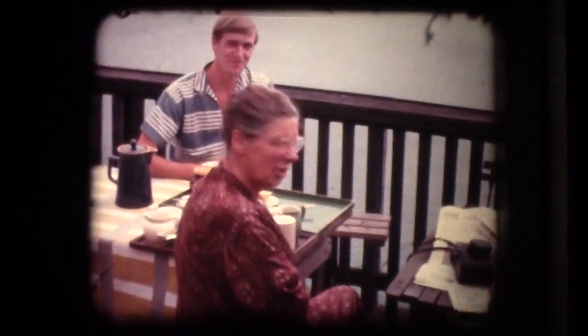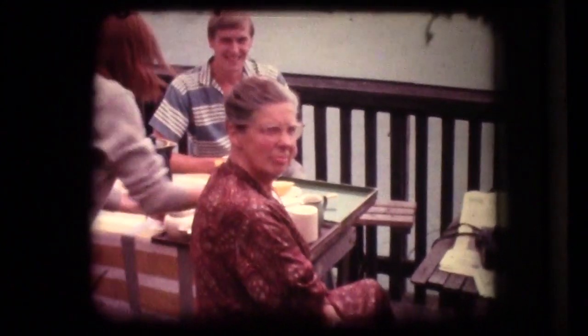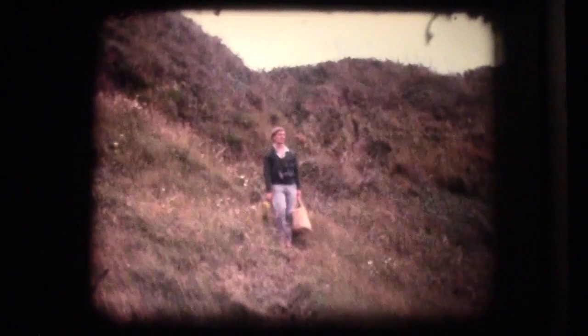And this is breakfast. We ate outside all the time. Look at Dad in his white shirt. He's very handsome. Is your mum quite a joker? Yeah, Mum was a real joker.